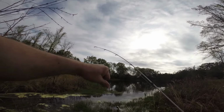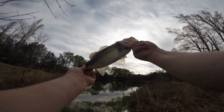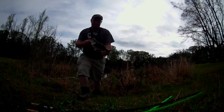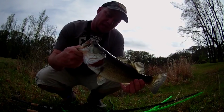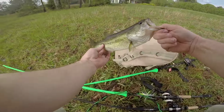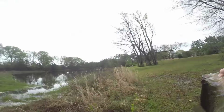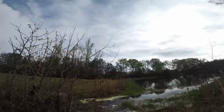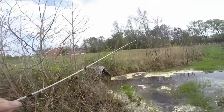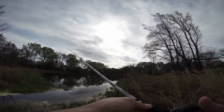First cast. You gotta love it. First cast, man. That's awesome. Little guy right there. Look at that. First cast. I like it. Nice. There you go. Let's see if we can do that again. Huh? First freaking cast, guys. It's awesome.